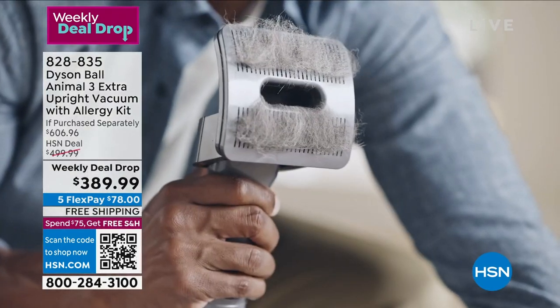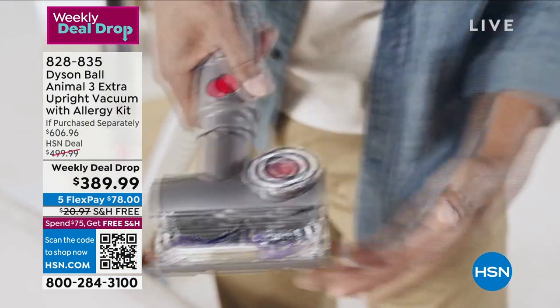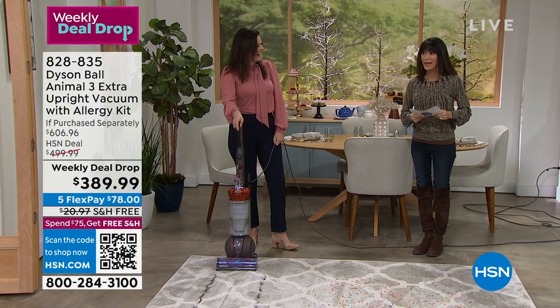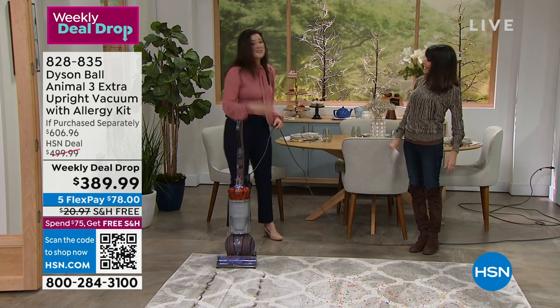And it has one of those cool features, the pioneering radial root cyclone technology, which sounds very technical, but very exciting. Basically, it's going to increase the suction and remove the allergens. Absolutely.